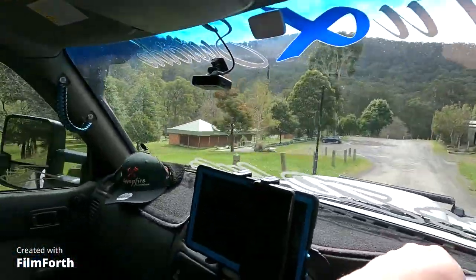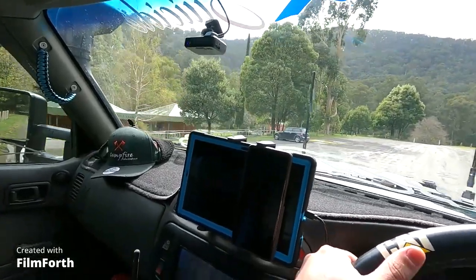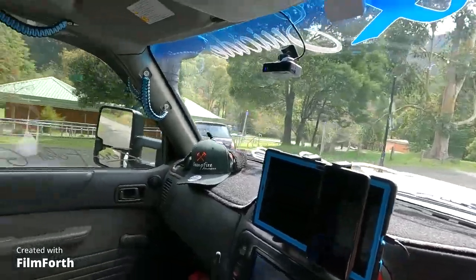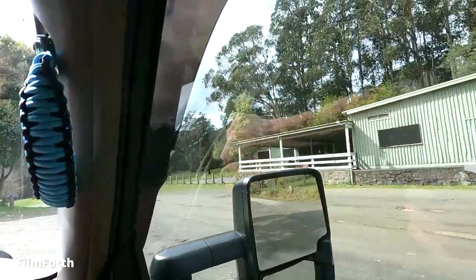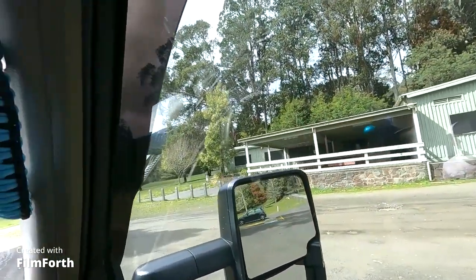Down here we've got some toilet shower block. I don't think the showers work anymore. For some reason I remember coming here a few years back and the showers were no longer working. The rec hall just there. I wonder if you can still get in there, let's have a look.